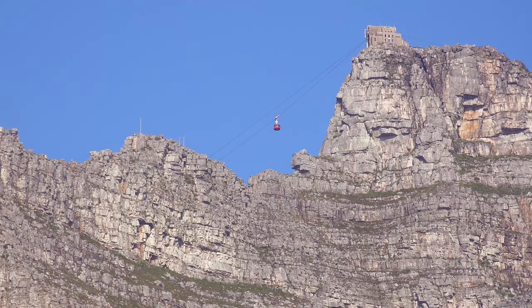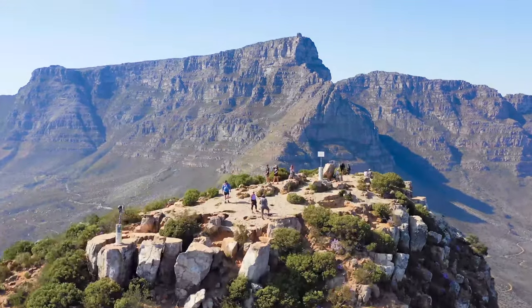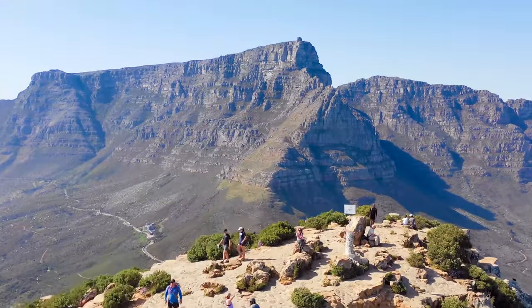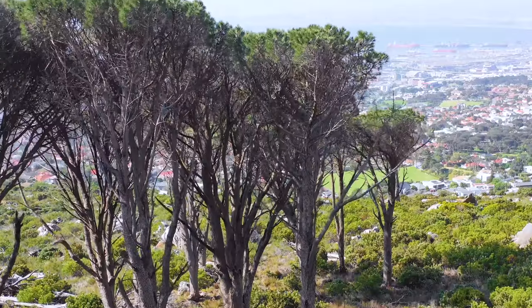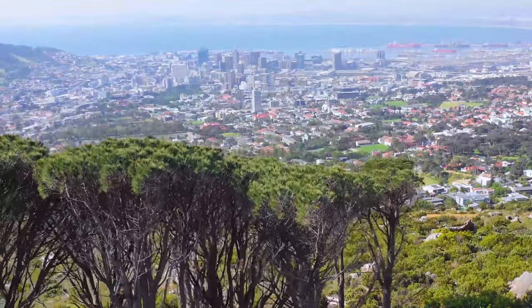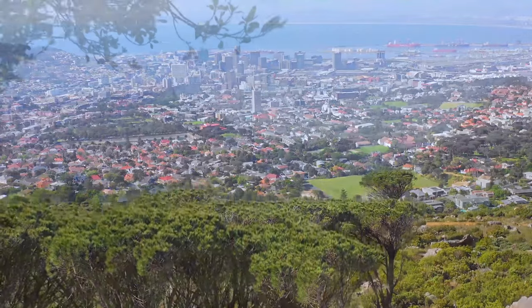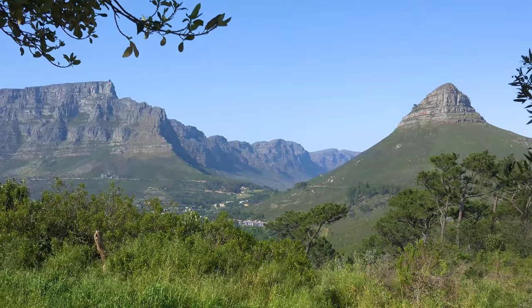Nearby, you can take a cable car or hike the 3,500 feet up Table Mountain, the stunning flat-topped plateau overlooking Cape Town. From here, you can see why Cape Town is rated as one of the world's most multicultural cities and was named the best place in the world to live by the New York Times.